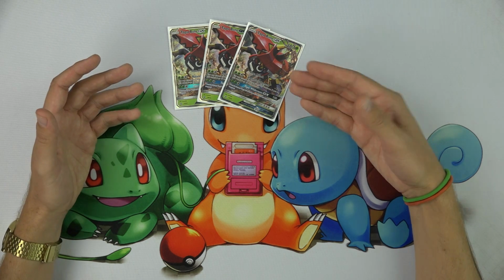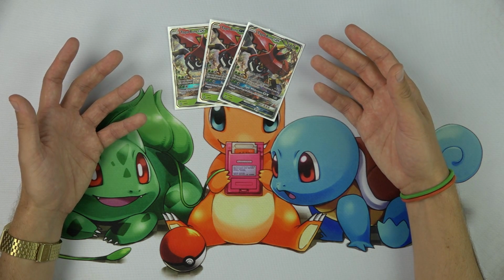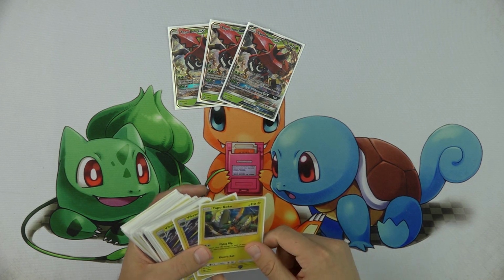Now take a look at that, 150 damage, put a Choice Band on this thing, it's hitting for 180 damage, perfect numbers to be able to knock out Pokemon with 180 hit points, just like Tapu Bulu. So Tapu Bulu, we play 3 of those. He's kind of our main guy here.